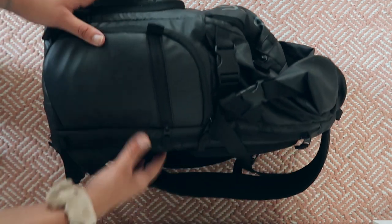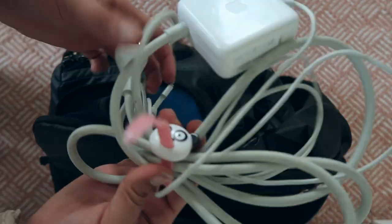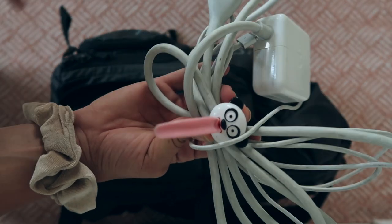So moving on to the other side pocket, this is basically where I put my computer charger. If you're seeing this little panda thing, I highly recommend these when traveling. They basically keep your cords untangled and you can just keep them together so that they don't get tangled. They're super helpful and I think they're so cute. Also, there are different animals that you can get.